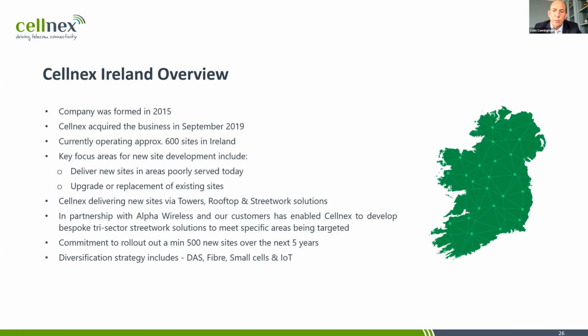The three methods in which we've managed to do that are, number one, the traditional method, which Luke has pointed out there, which is putting in planning applications for the tower, the traditional lattice structures or the monopoles. And then the second one is trying to find an appropriate rooftop in an area where we're trying to solve the problem. And then finally, the streetwork solution is something that's very new to what we're doing and has been developed in partnership with Alpha Wireless.